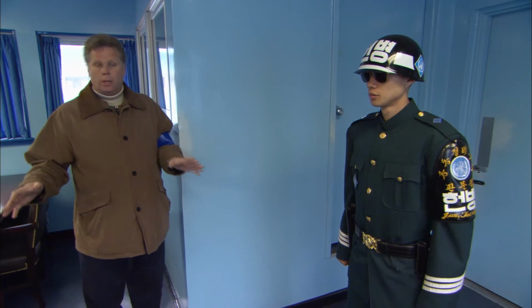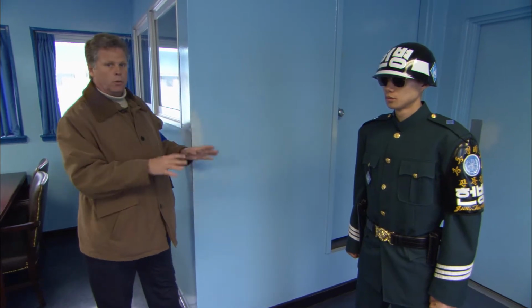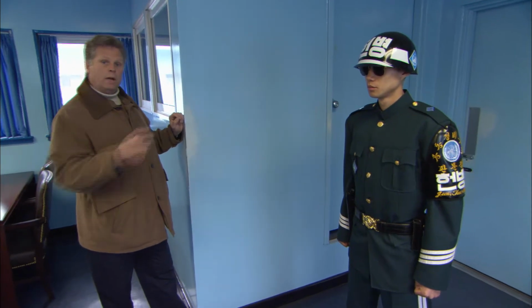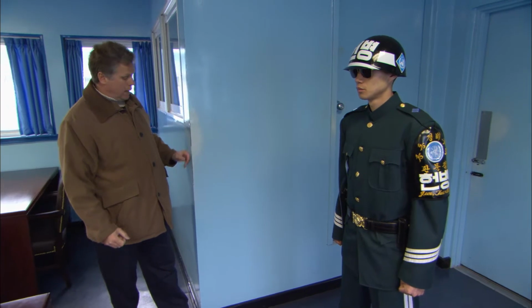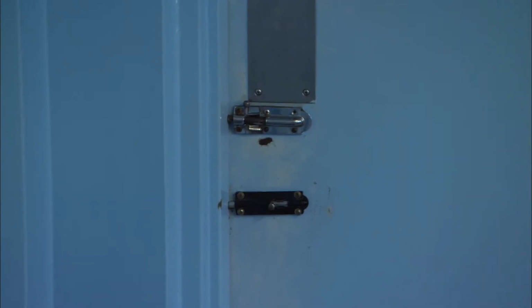Both sides cannot occupy this building at the same time, so they have to bolt it at one end or the other. So this door leads to the north. When the South Koreans go to leave, a soldier has to come back here and unbolt it. And in the past, the North Koreans have waited for that and tried to grab the soldier and pull him through into North Korea. So now a second soldier has to hold this position and hold the other soldier by his belt as he undoes the bolt.